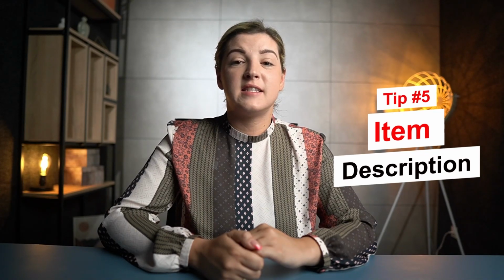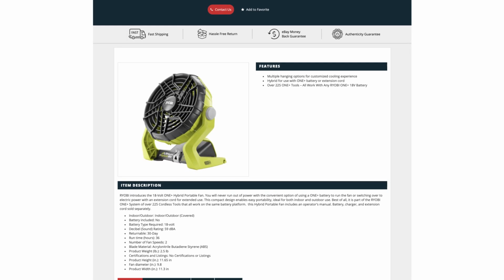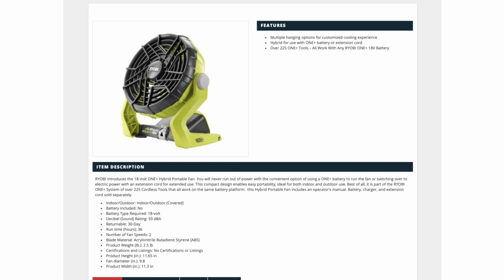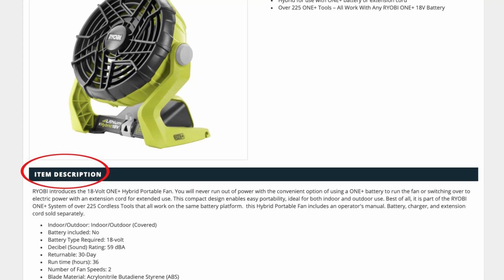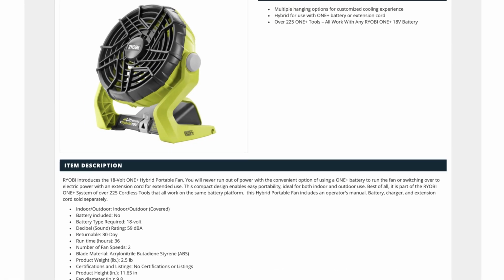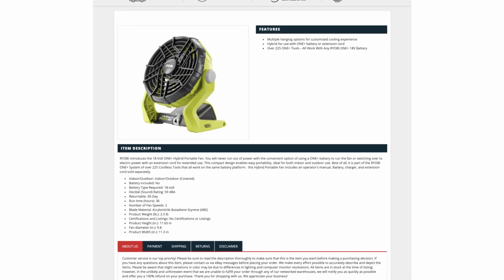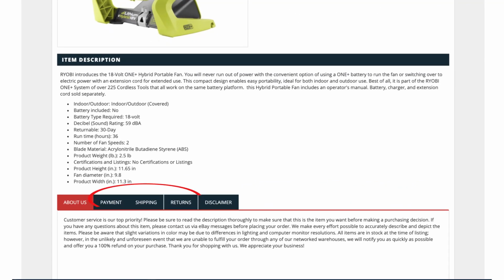Tip number 5, item description. Product description is an integral part of every product page. On the product page, you will see a good picture of the product, and in many cases, different from the main picture. You see an explanation of the product and its qualities, and sometimes an easy explanation of use. You can also see all of the seller's policies on payment, shipping, returns, and all the options offered to your customers. An add-on that makes every sales page look more professional and serious.